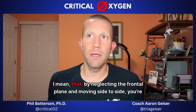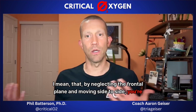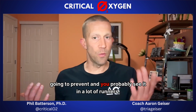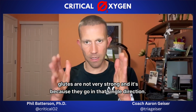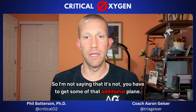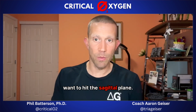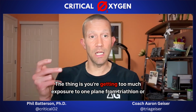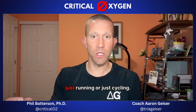I mean that by neglecting the frontal plane and moving side to side, you're going to prevent, and you probably see it in a lot of runners. I see it in runners, cyclists, and glutes are not very strong, and it's because they go in that single direction. So I'm not saying that you don't have to get some of that additional plane. So you want to hit the transverse plane, you want to hit the frontal plane, you want to hit the sagittal plane.